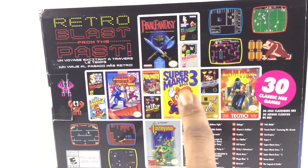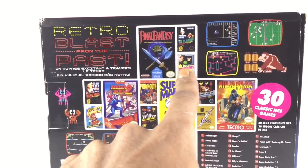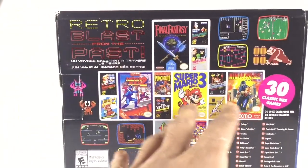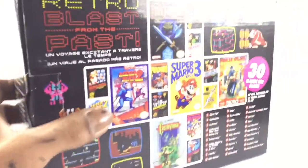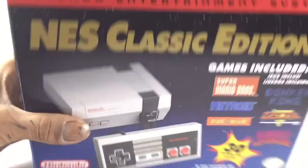Final Fantasy is also not included. So we don't have Final Fantasy, we don't have Kid Icarus, we don't have Punch Out, we don't have Ninja Gaiden. But they compensated for these games that were missing. They put a few extra games in there. But it isn't the NES Classic Edition. It is a replica.